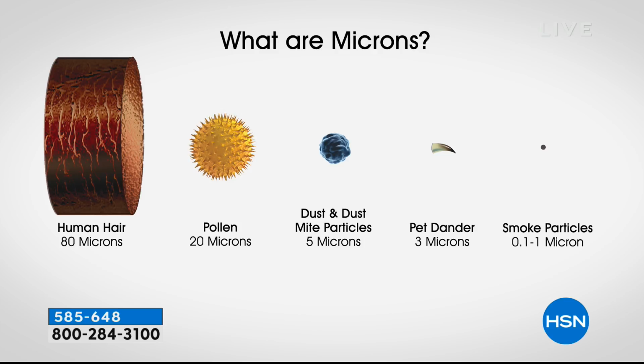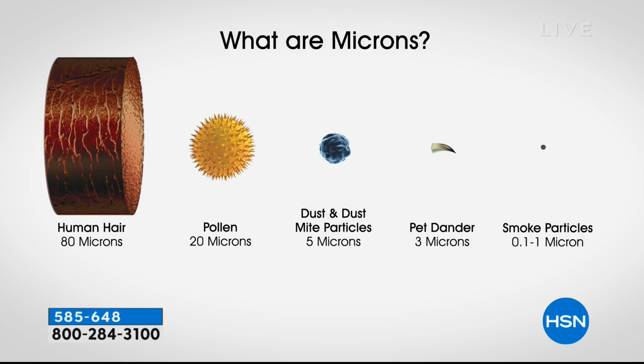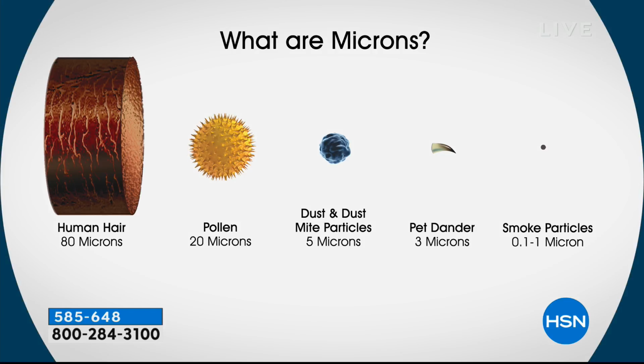And we measure that by microns. Now, what does that mean? Look at the far left right there: it says human hair is 80 microns. That sounds huge, but we all know that hair is not that big. All the way to the smoke particles, which are 0.1 to 1 micron. So we're saying that we're going to clean everything in between there up to 99.9% with our 6 levels of filtration.